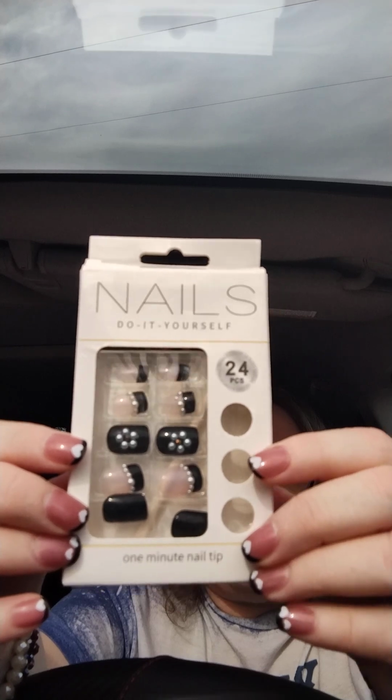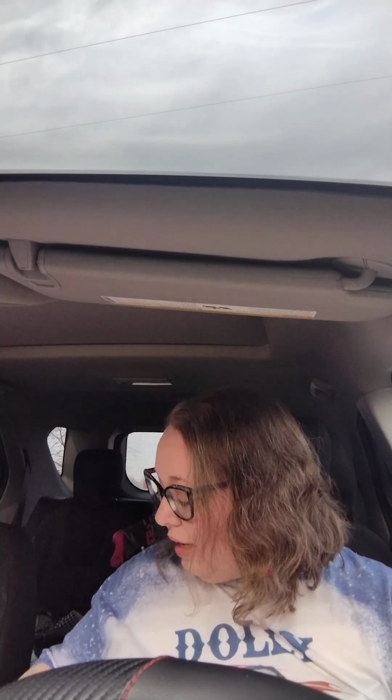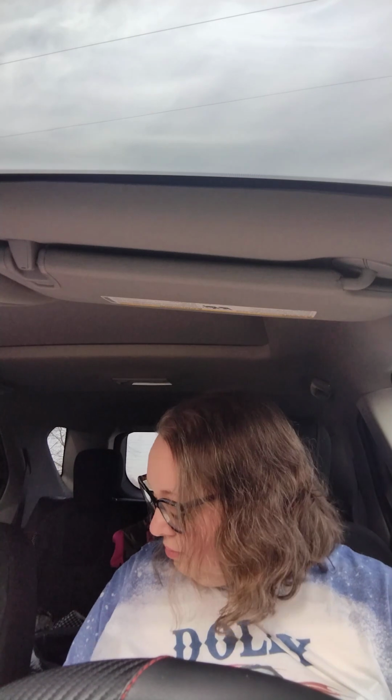Now, I've never gotten anything with the jewels on them before. I don't know how well that's going to hold up. Like I said, I'm very rough. So, I don't know how well that's going to hold up over time, but at this price, who cares? If it starts looking bad, I'll just change it to one of the other pairs.